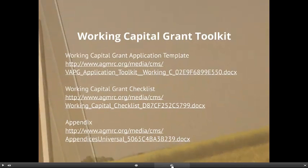This presentation, as well as pages within the Agricultural Marketing Resource Center's website and USDA Rural Development's website, contains grant application templates for both the planning and working capital grants. These templates assist applicants in preparing their grant application, including all required forms, information on scoring and evaluation, and submittal information. Use of the templates is strongly encouraged.